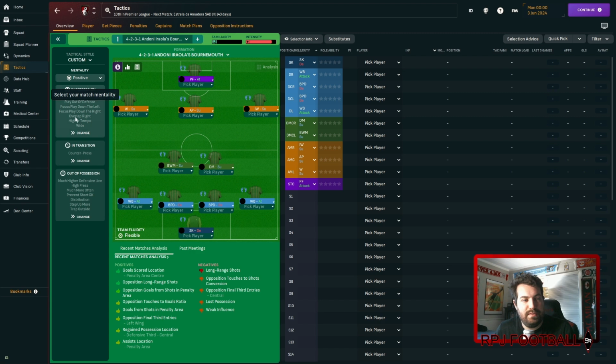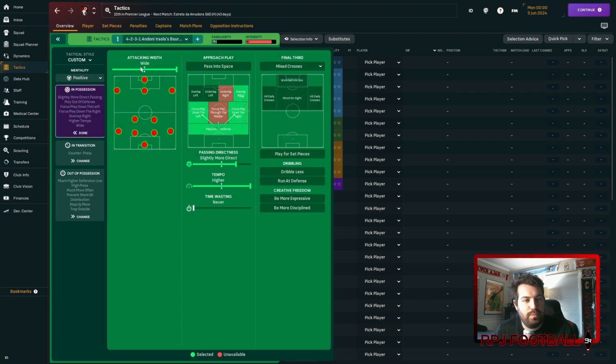Finally, again, we have a positive mentality. In possession, we are very, very wide, as he uses the channels that we talked about. I wouldn't say pass into space. I don't think you need that. You could add it against a stronger team and take off play out of defense, but I think pass into space encouraged too many hopeful balls, where they still did try to play through the lines. So that's what you wanted to see.